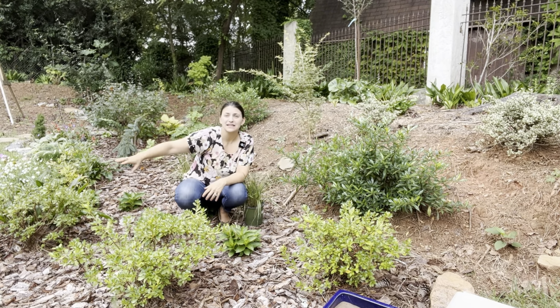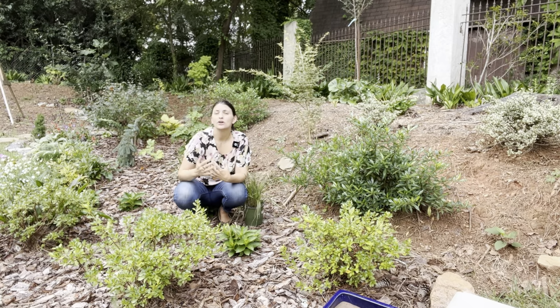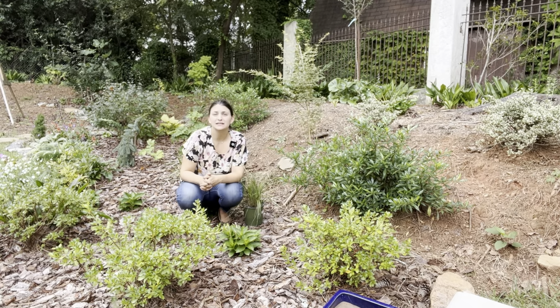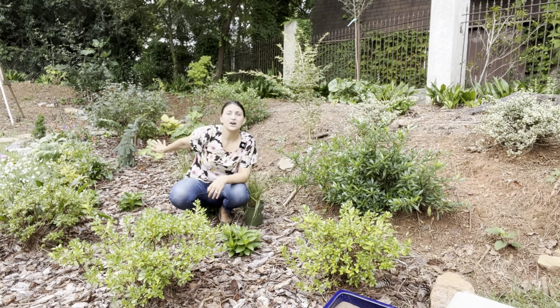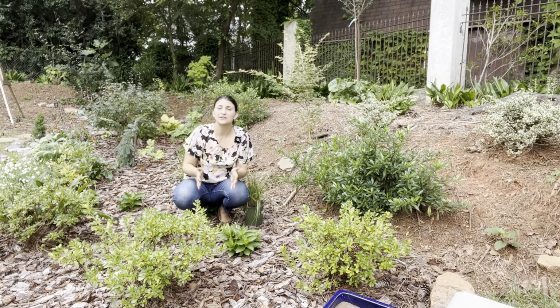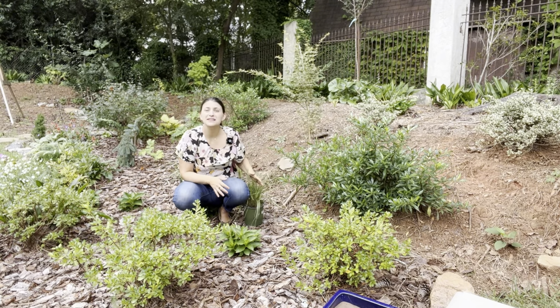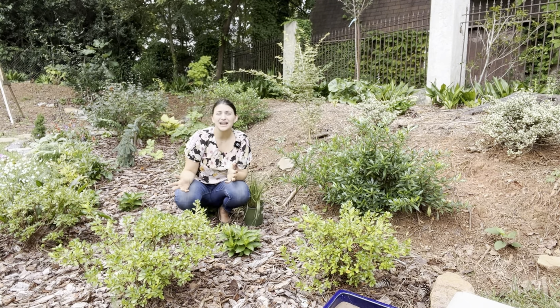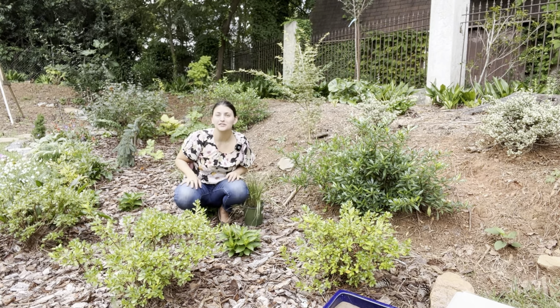So maybe bringing in a drift of lamb's ear or a perennial that reblooms throughout the season as that first layer, and then incorporating something that's a little bit taller. Maybe it's a taller shrub like your oak leaf hydrangeas. Maybe it's a tree that stays very slender and upright, or maybe it's some grasses that grow taller than they are wide. Hopefully that helps you think about the holes you might be having in your garden and how you can kind of plug them.